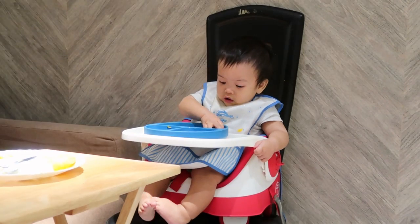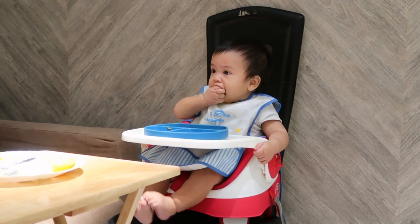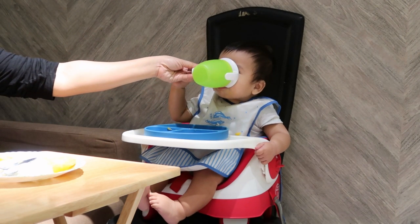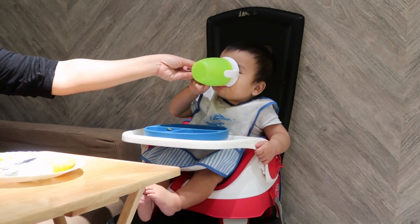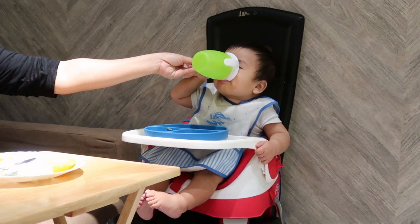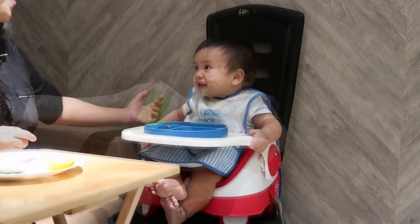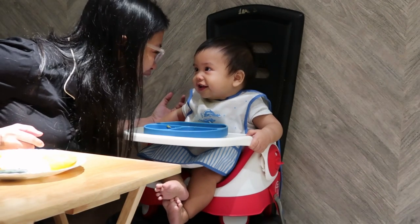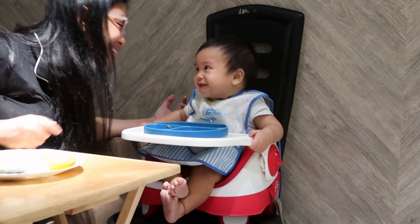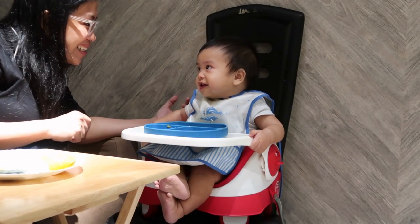I can go on and on why I love using the Mamas and Papas 3-stage booster seat for my baby. To sum it all up, it's comfortable, worth the price, budget-friendly, lightweight, space-saver, easy to clean, firm and sturdy, with adjustable height and very simple to use lang. This is a very well thought of product from Mamas and Papas. So yay! Meals can be fun with Mamas and Papas.